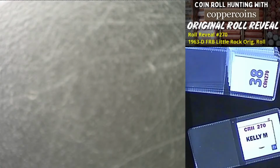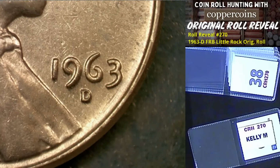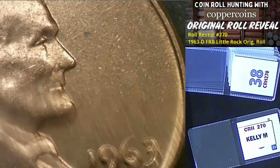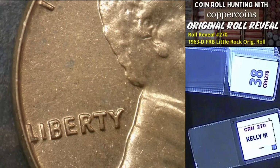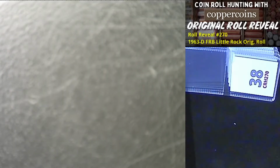So usually when we find a die variety, it's about half the roll. This time we find a die variety and they're scarce. They're hard to come by. That is the story of my life. Another non-variety coin. The story of my life.